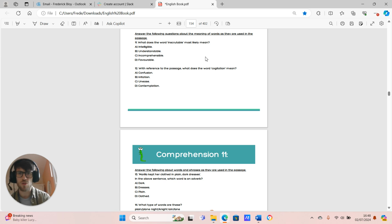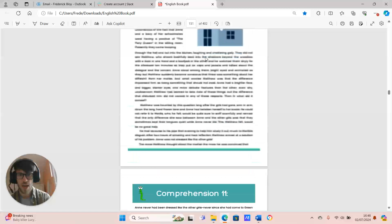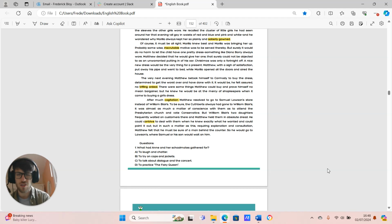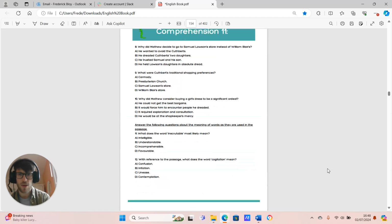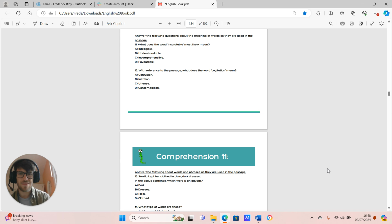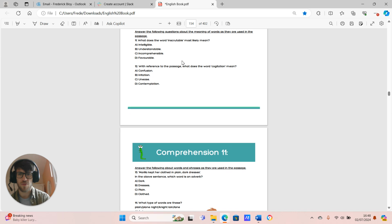What does the word inscrutable most likely mean? Let's look at the context. Probably some wise, inscrutable motive was to be served thereby. It's a motive that he doesn't know, and he can't figure out. It's wise, it's clever, and it's inscrutable. He doesn't quite get it. It has to be intelligible, means to understand. Understandable means the same thing. Favourable, a good one. Well, incomprehensible, not understandable. Has to be C for 11.